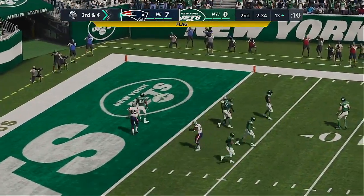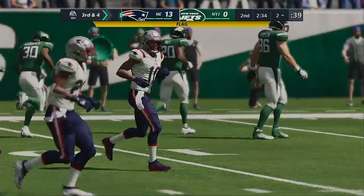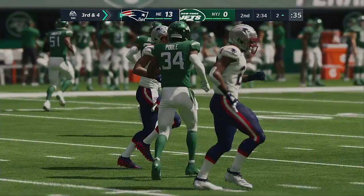And this is caught. Touchdown. Wait, hold a second here. Flag down. Let's see if this will stand. And yes, they want the points, so they will decline the penalty.